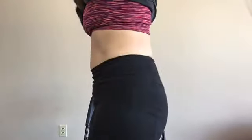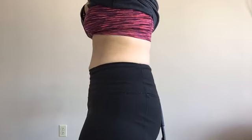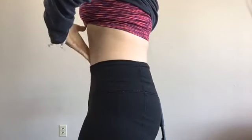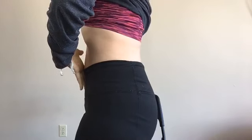Now, for some people, they do what's called a paradoxical breathing pattern or a reverse breathing pattern. And what happens with that, can you see how all the air comes up into my chest? My back tightens and my belly kind of flattens more on that inhale. But then it gets bigger on the exhale. Now, what that means is our pelvic floor isn't being released. Because remember how I said the air needs to go into the belly to release the pelvic floor.